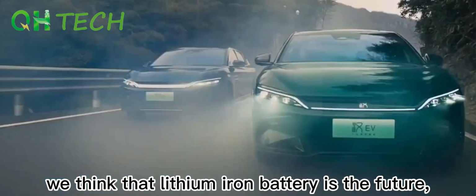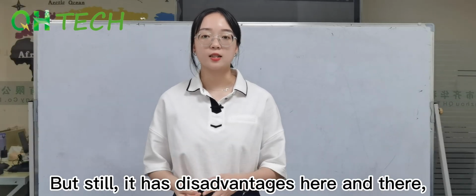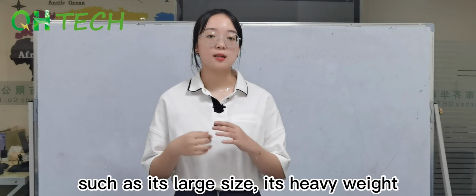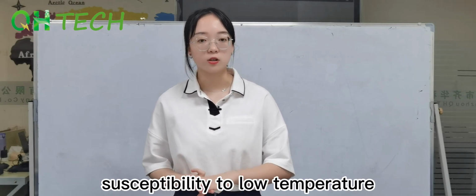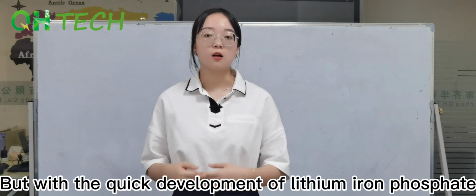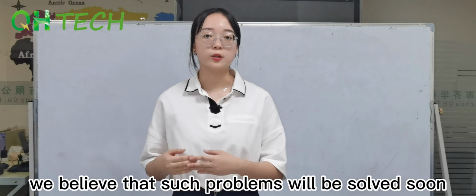Above all, we think that lithium iron phosphate battery is the future, but still, it has disadvantages here and there, such as its large size, its heavy weight, and susceptibility to low temperature. But with the quick development of lithium iron phosphate batteries, we believe that such problems will be solved soon.